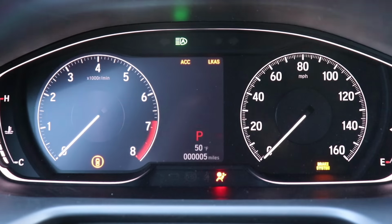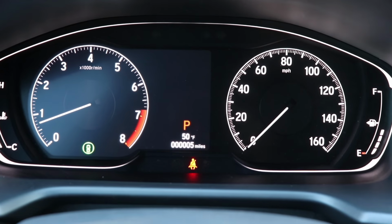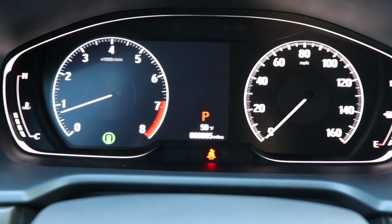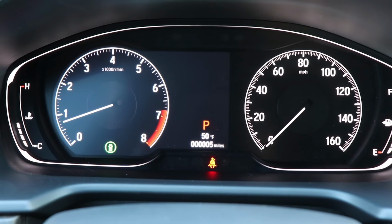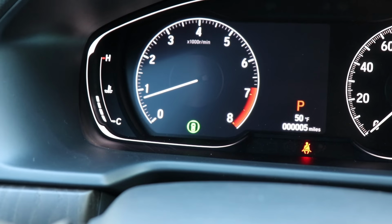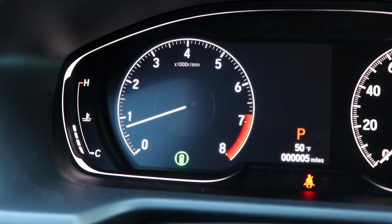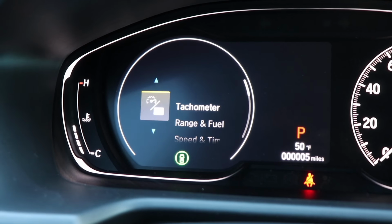There we go. And as you can see, you've got these 2 displays on each side, plus the digital readouts on the right and the left for the fuel and the temperature. And then over here, you've got your tachometer and basically all digital information display. So there's some information you can scroll through.